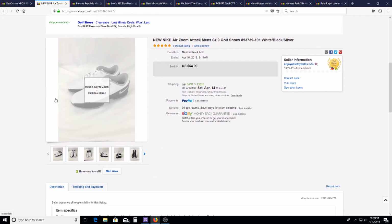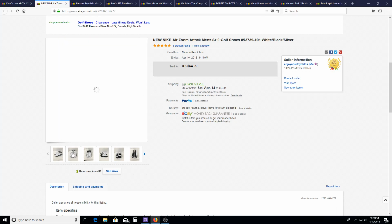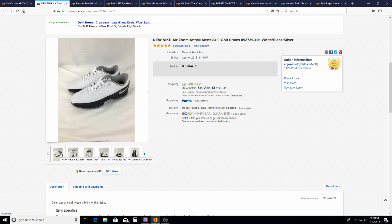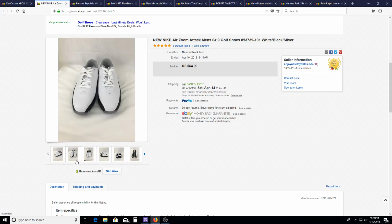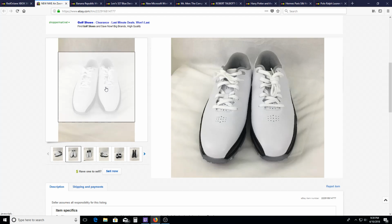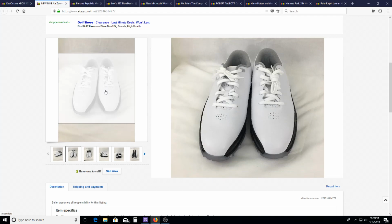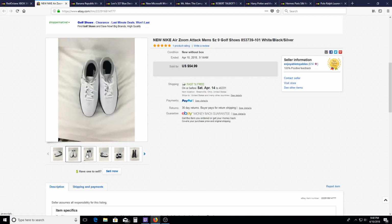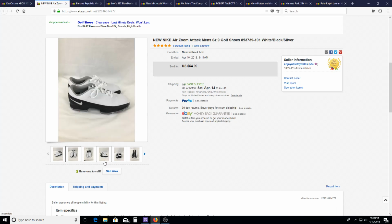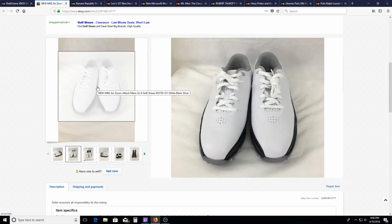Next, I got these Nike Air Zoom Attack men's size 9 golf shoes right there. I listed these yesterday morning, and they sold today.